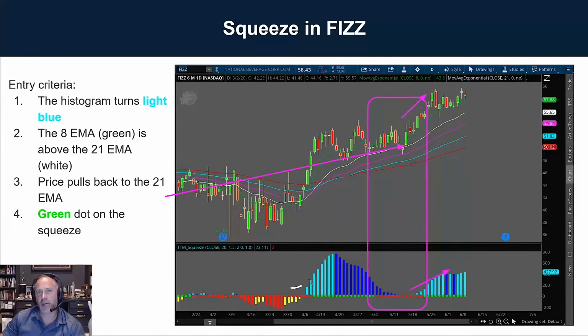Now, there was a squeeze here, right? But the squeeze is over here. When the squeeze is over, and this is another huge benefit of this, if you see something and you're like, oh my God, I got to get some of that, and you're looking at it, thinking it's going to go higher, and you see that the squeeze has fired and has lost momentum, the trade is over. You actually should be taking profits. So if you don't have a position, you shouldn't be doing anything. That just means you missed it.